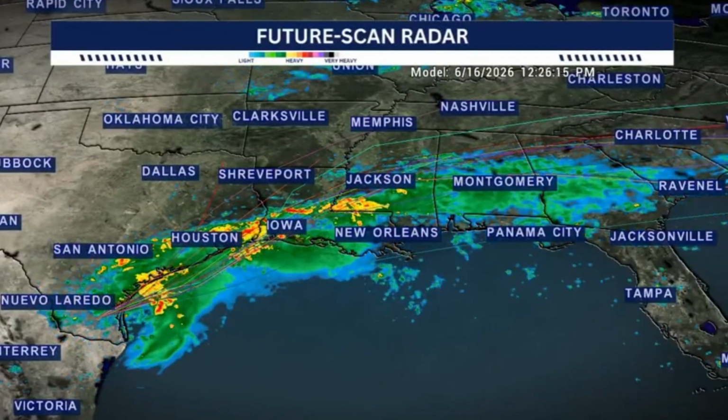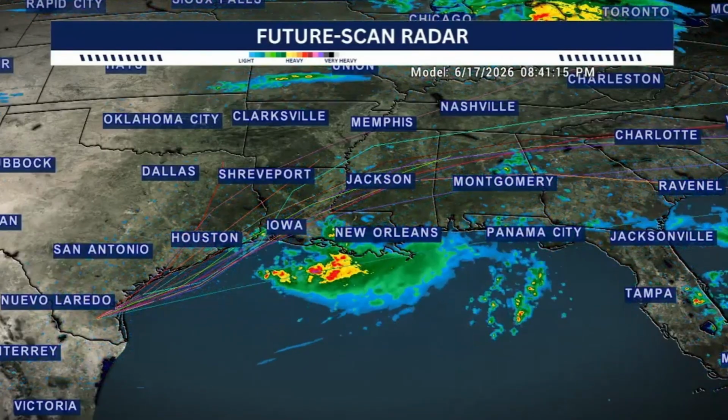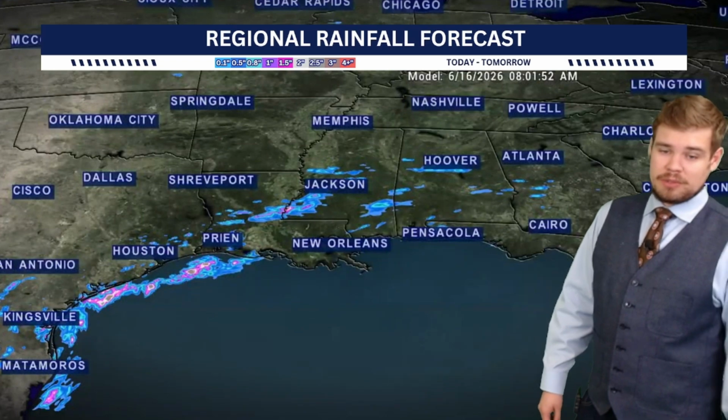This is a look at what we've got with Future Scan radar over the next 48 hours. And you can see we've got this activity that's going to be in the Gulf. And by the time we get to Thursday, it's going to bring heavy rainfall to coastal areas. And this could be anywhere from Louisiana all the way to portions of the panhandle of Florida. And that's going to bring the potential for that heavy rainfall.